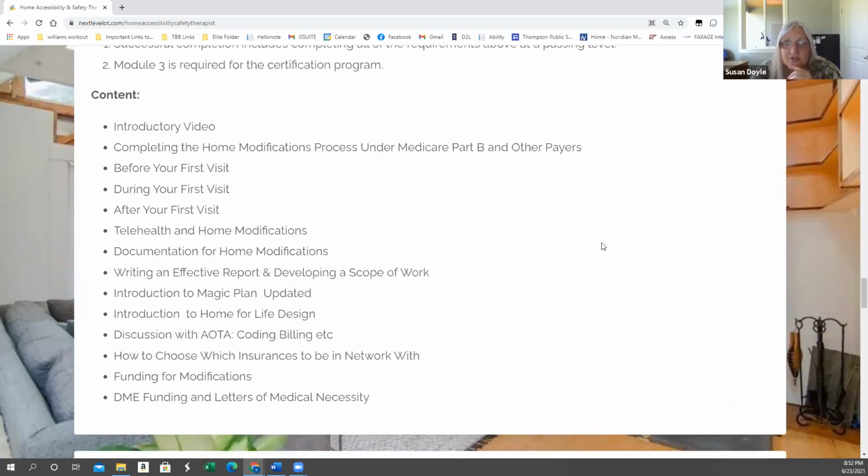The next module looks at what you are going to do and get ready before your first visit. How do you tell if this is someone that you need to bill Medicare for or not? And how do you make that decision tree? What do you do in your first visit and after? Can you use telehealth? Writing a letter of medical necessity, a report and a scope of work. Using Magic Plan, which we have a template for, Home for Life design.